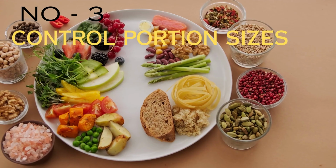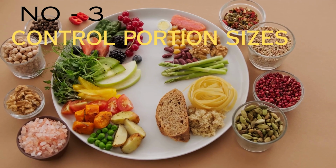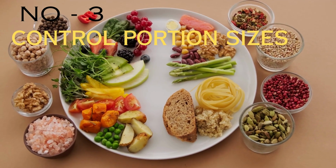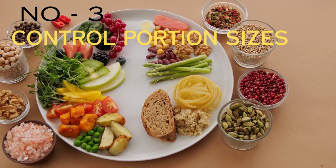Number 3. Control portion sizes. Be mindful of portion sizes to manage calorie intake. Eating smaller, more frequent meals throughout the day may be helpful.